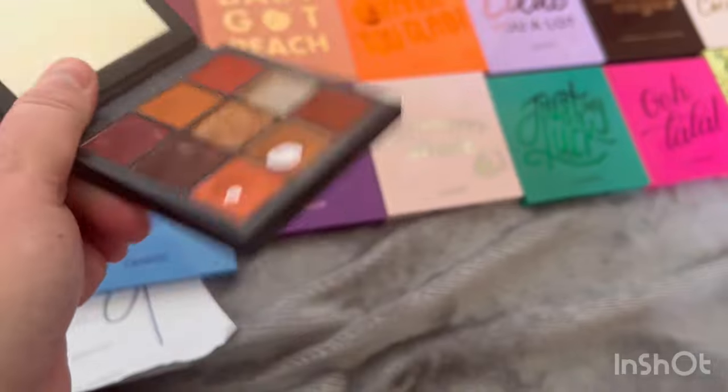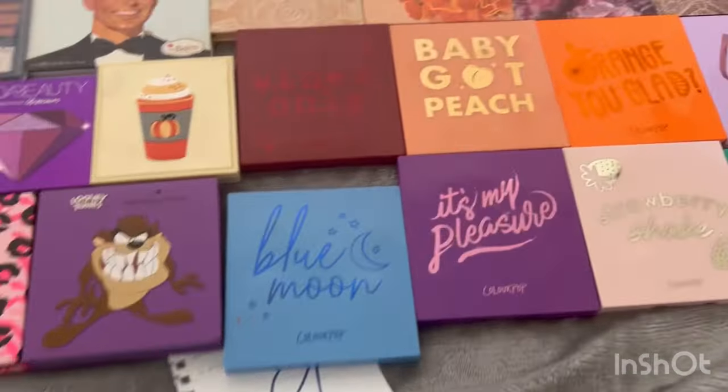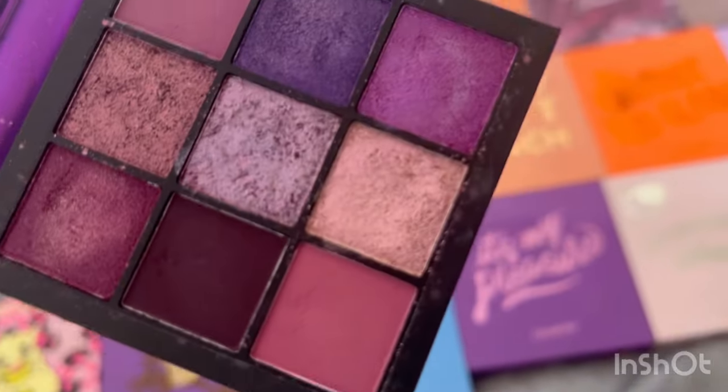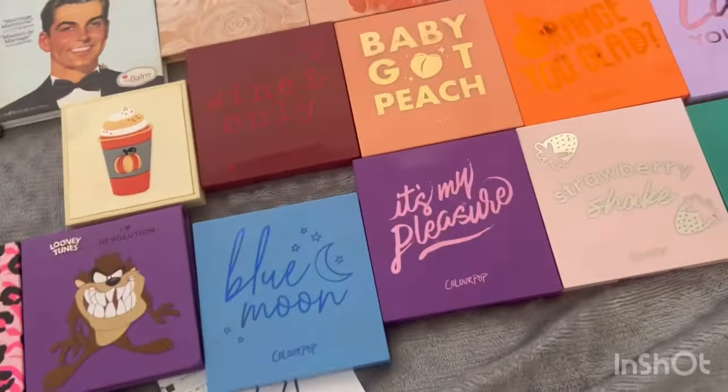But yeah, I used to have this in my work bag and I used it all the time. There's a bunch of good progress on it, so I'm going to keep it. Also, I think the shimmers on these are insane. This is Amethyst. These 2 middle shimmer shades are beautiful. Keep.